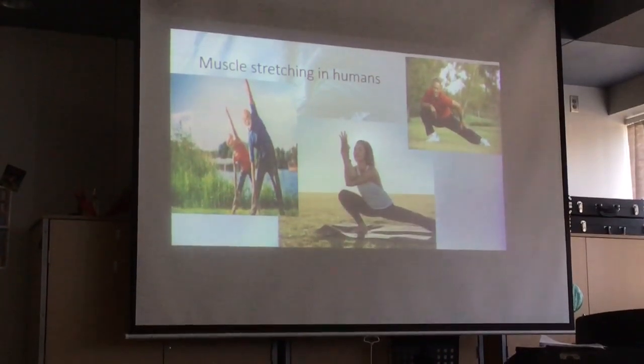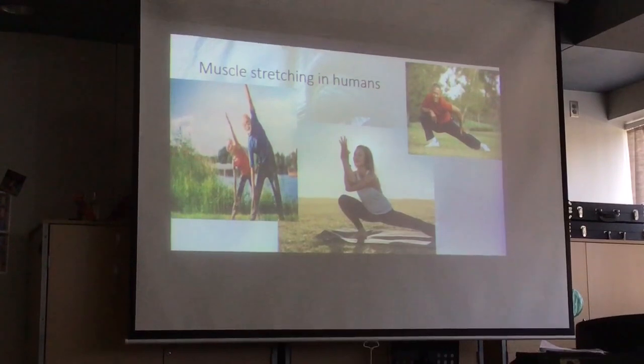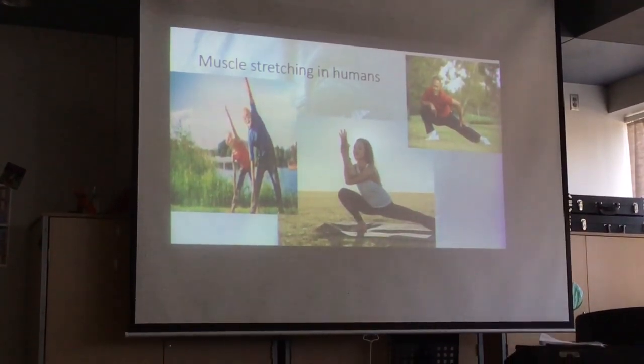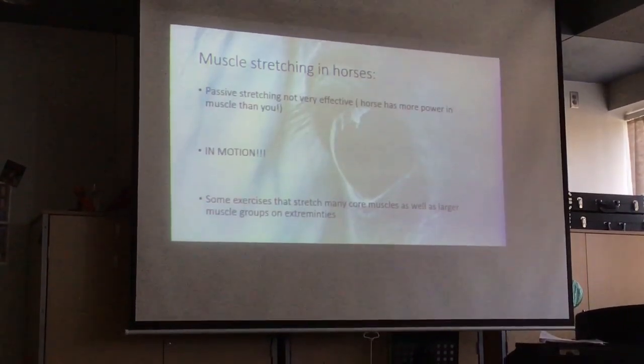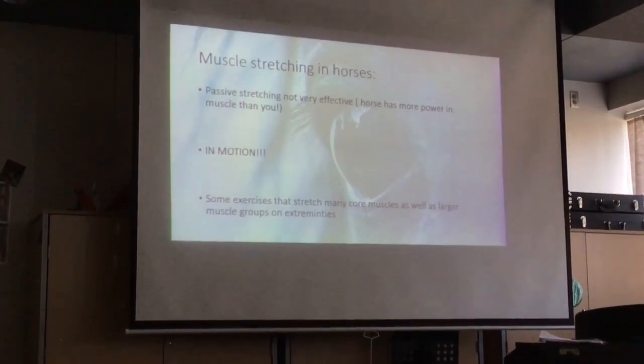And when you think that by doing that by hand and make him flex his neck or pick a leg up, you're going to never win that. That horse will always avoid that stretching. So we need to do it in a different way. We need to do that in motion. We do a lot of those exercises just when we ride.